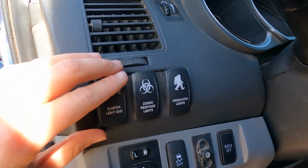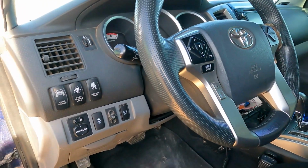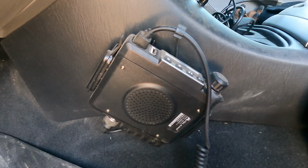I used to have these. These are actually all disconnected on the other side, but man, they're funny. I kind of miss them. So let's see. Continuing on. Hey, there is a Midland Radio. So those are my two antennas, one of which doesn't work.